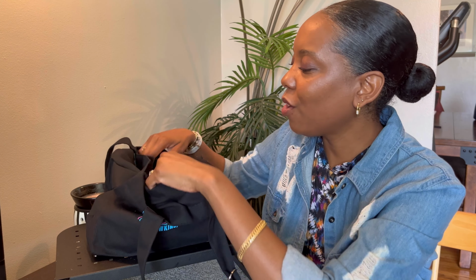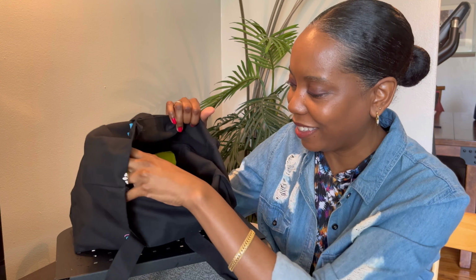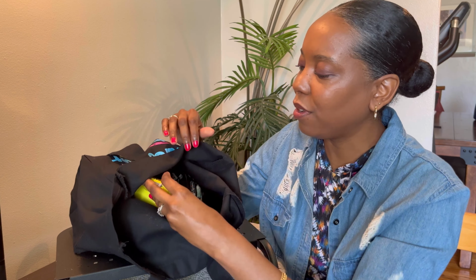So let me go ahead and show you all how I dump things in. That's pretty much what you do with a tote bag, right? You just dump things in. The first thing I'm going to pull out is, and I want to say when you have a tote bag like this, it is really convenient to have your things in pouches. That way you know right away what you're looking for.